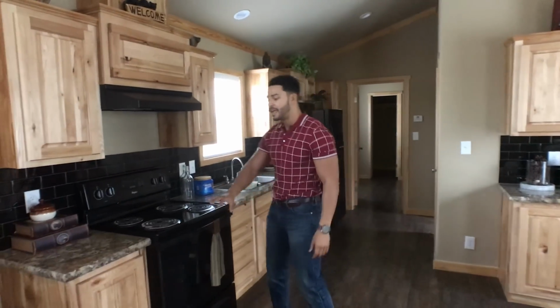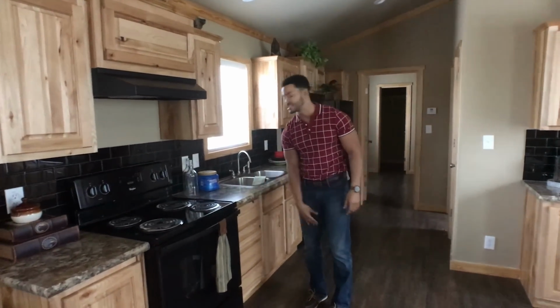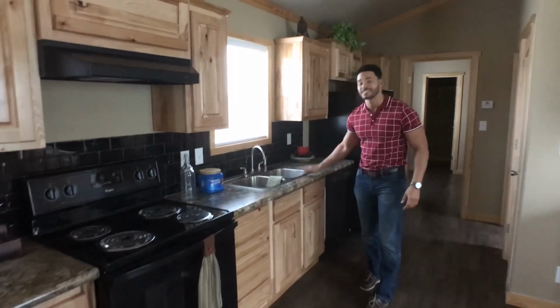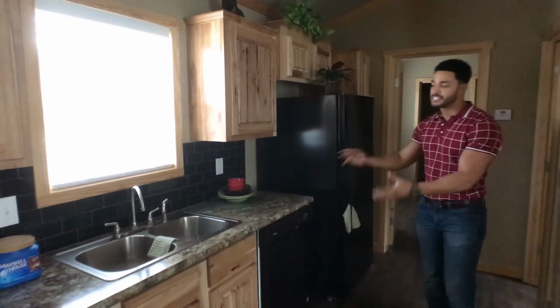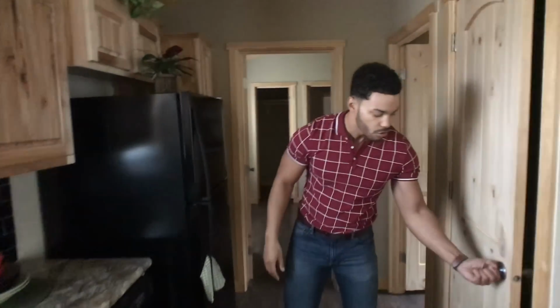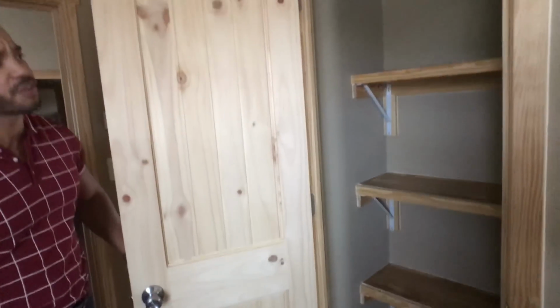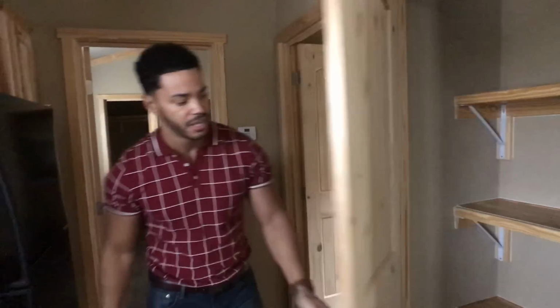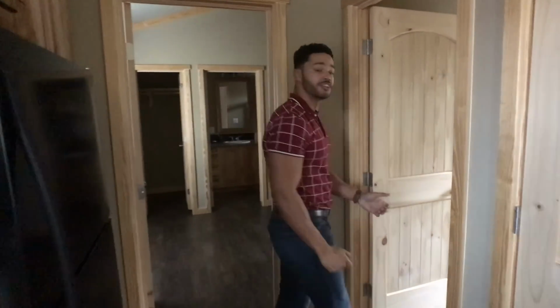Come right here, you got an abundance of countertop space, hickory cabinets throughout, full-size stove. You got the stainless steel sink, and you got your dishwasher and refrigerator. What makes this area so great is that also for the people that like to cook, you've got a nice large pantry right here. Definitely got a few shelves right there for you to stack all your canned goods. You can close that right back, and it leads right here into your laundry room.